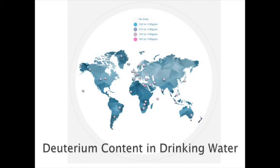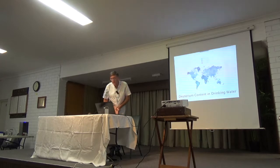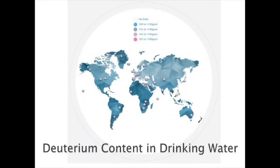So, talking about the deuterium content of drinking water, you can see here, it's probably a bit hard to see. Sorry, put the glasses on, John. Can you read those? No. Okay, so the bright blue one is 100 to 120. The grey one's 121 to 140. The sort of off pink one is 141 to 160, and the pink one's 161 to 180.